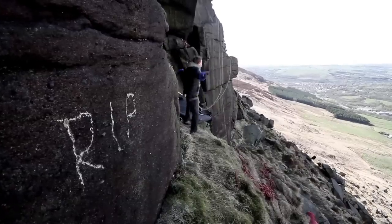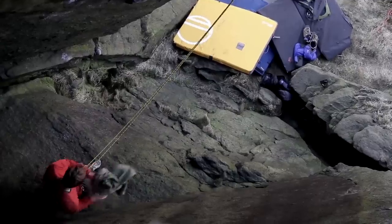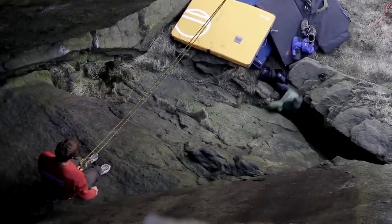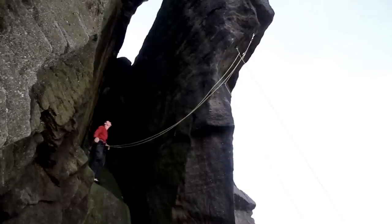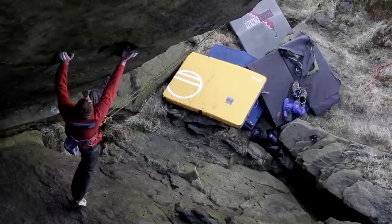The start is you do a tricky little step on, and then it's good holds up to the bolts basically, and that's probably E7-ish.